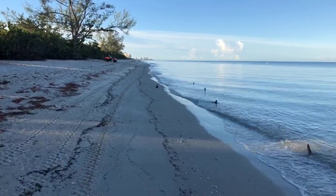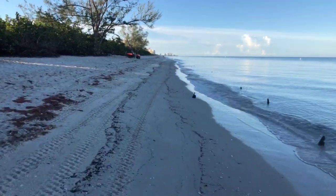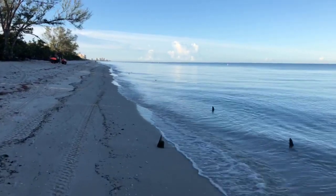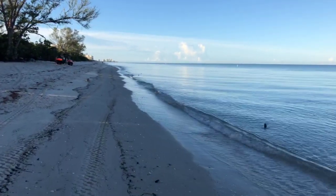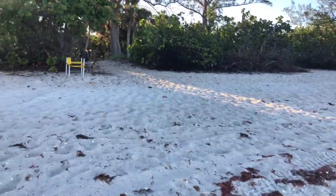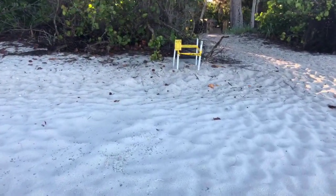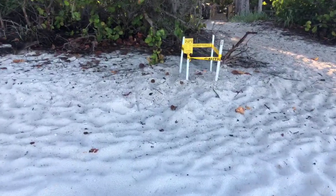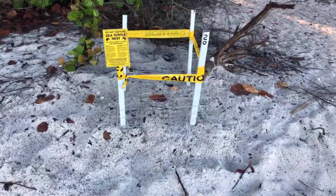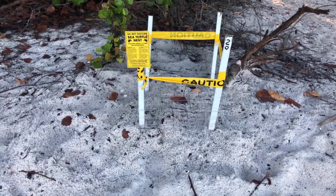Peaceful out here this morning. Not a lot of shells down this end of the park. Seems we've been finding the nicer shells up at the north end, up in Area 4. What's left of Area 5 Beach. Oop, there's nest number 20 right there. Sweet. Nest number 20. When we left Saturday, we had 18 nests. Now there's nest number 20. Very, very cool. Loggerhead sea turtles.